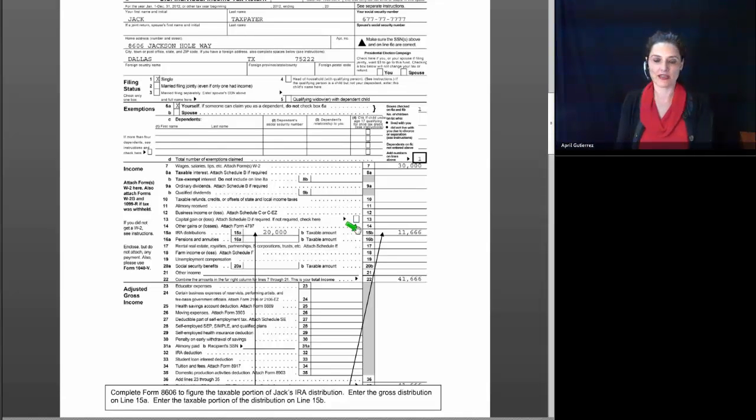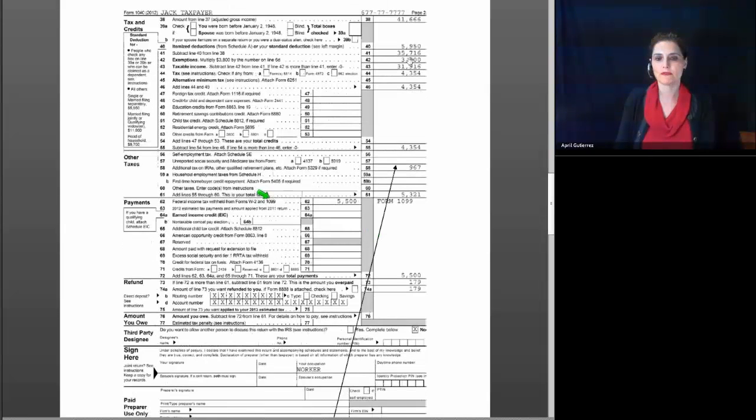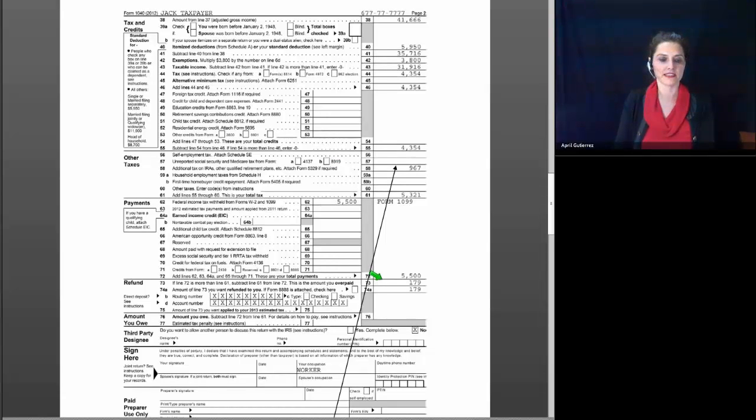Rounding in the answers I gave you, I came up with 11,667. Our software rounded it down $1 to 11,666, but either way, we're going to get to roughly the same point. His adjusted gross income is 41,666. We move over to page 2. He claims a standard deduction, a personal exemption. He figures his tax, and his tax bill for the year is $4,354. And to that, we're going to add the penalty on line 58, which is $967. And he had $5,500 withheld, so he ends up with a little tiny refund of $179.